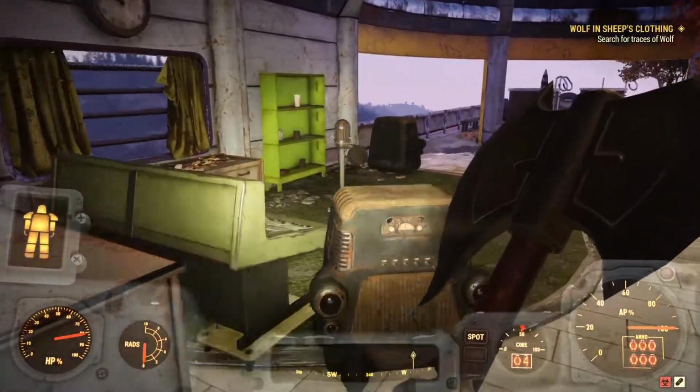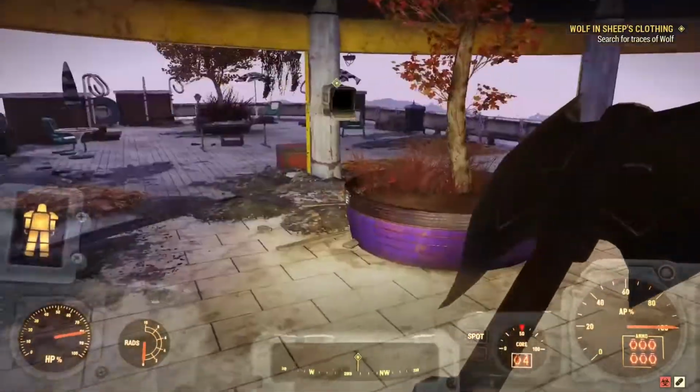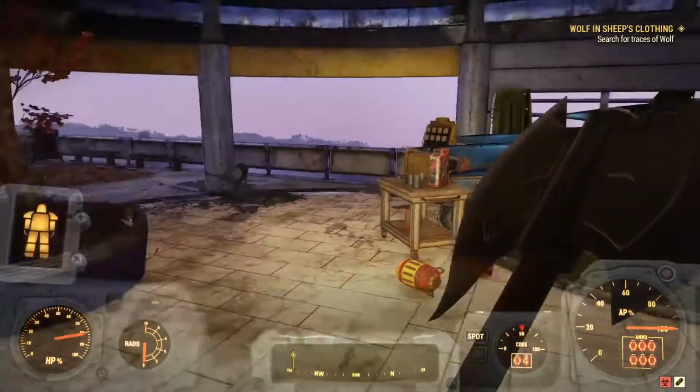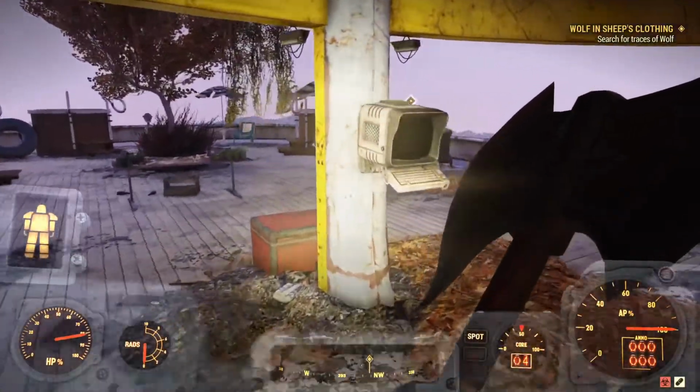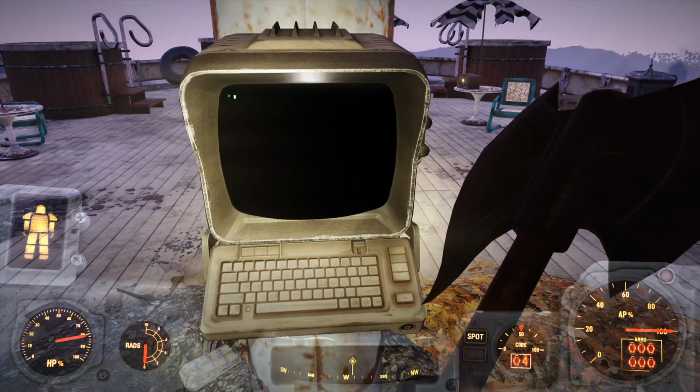We're not gonna do any searching, I don't think. I do like doing a lot of scavenging, but right now we got to continue on. There's some fuel cells. We might take those, though. All right, here we go. Let's use this terminal and see if we can find traces of Wolf.